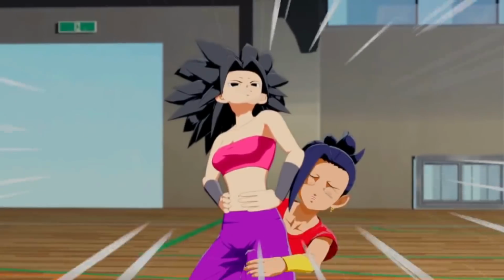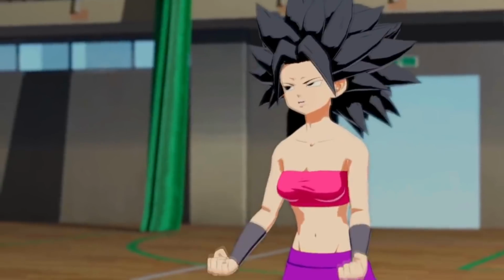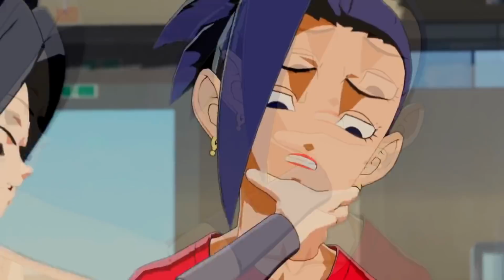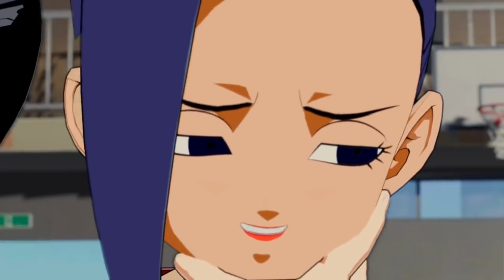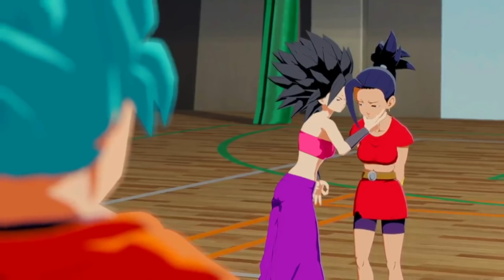Now, I did think it was kind of strange that Kale was Caulifla's protege, because they seem so at odds with each other when it comes to personality, and Kale doesn't seem like the type to be hanging out with the bad boys or whatever, but this explains it entirely. Caulifla ended up kidnapping her, and then Kale just essentially fell in love with her and stuck around. I guess that's what ended up happening.